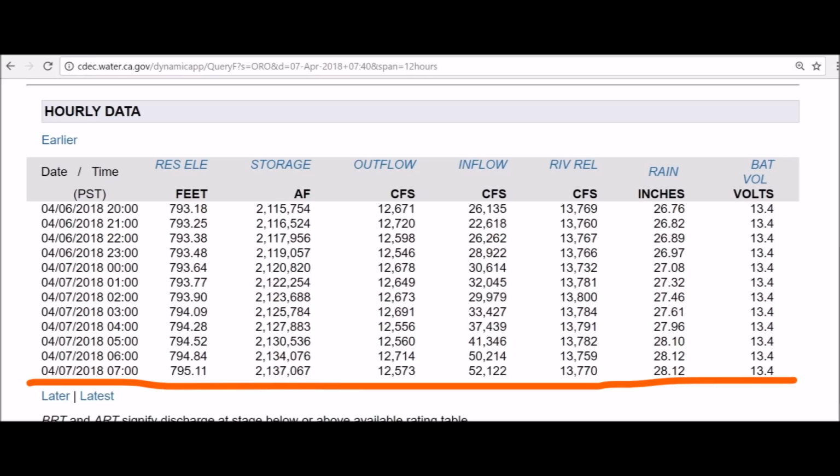Now look at the inflows. As of 7 a.m. this morning, we've got 52,122 cubic feet per second entering into Oroville, some of the highest inflows I think we've seen all year here at Oroville. And note how this data lags. Look back earlier last night, we only had 26,000 CFS. And as this is lagging data, that water is just now really beginning to enter Oroville Reservoir after the rain has stopped. So this lag represents the amount of time it takes for this water to work its way through the watershed and enter Oroville.